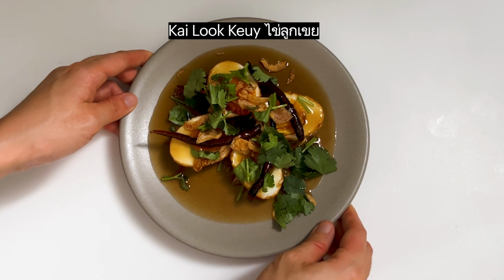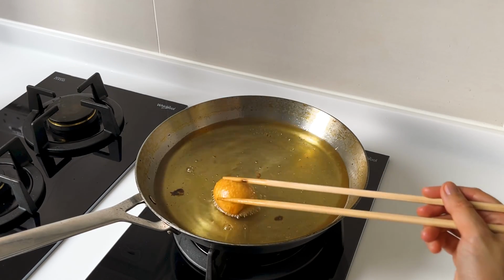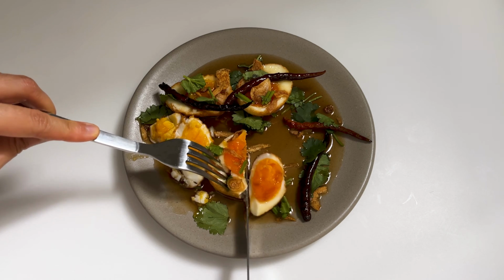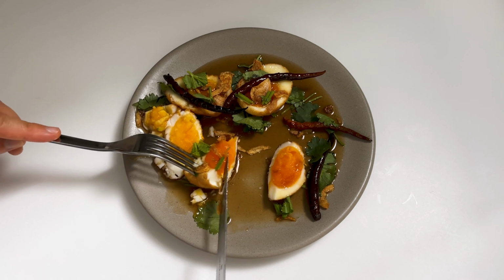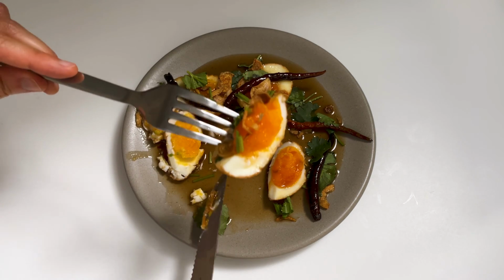So the next one is called Look Keuy, or son-in-law eggs. It has a pretty interesting backstory. Apparently, a mother wasn't happy with how her daughter was being treated, so she served her son-in-law a pair of deep-fried soft-boiled eggs as a threat. And basically, if he wasn't careful, his pair would also end up in the fryer.